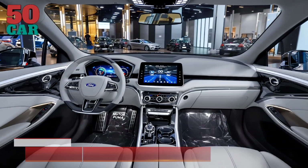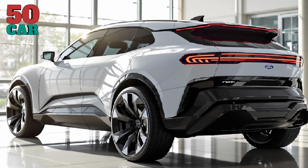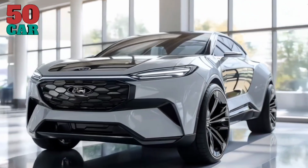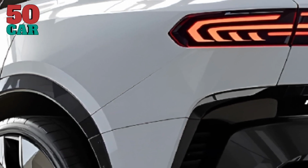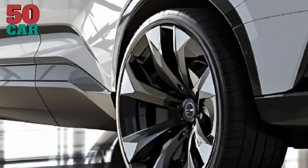The 2025 Ford Puma SUV Concept captivates with its futuristic allure. A masterpiece of innovation wrapped in sophistication. This SUV embodies modern automotive artistry, delivering a harmonious blend of dynamic design, advanced technology, and exceptional comfort.